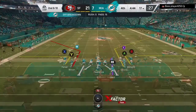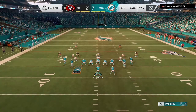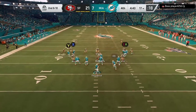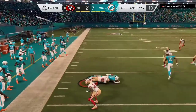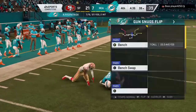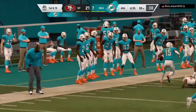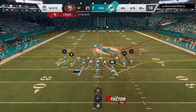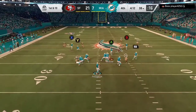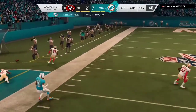So after the incompletion on 1st, now 2nd and 10. Throwing again, Fitzpatrick. Complete. This is Albert Wilson, and way up past the 35 before he's taken down. 22 yards there, a first down. Fourth quarter, every drive so critical. You figure they may only get one more shot after this, so a touchdown's imperative on this drive. It is, but you also have to think to yourself in play calling, don't hold anything back. Don't save it for the second touchdown. You got to get the first one for the second one to even matter.